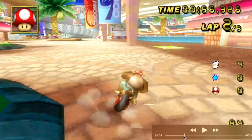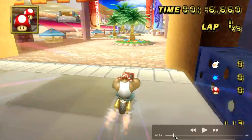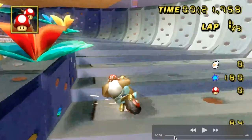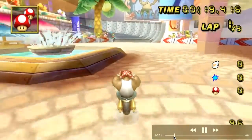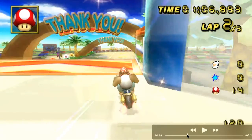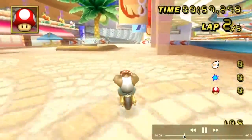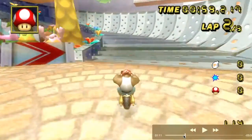So if you compare this one to, I think it was at like 31 seconds. Yeah. It's noticeably faster. So again, I don't know if that actually, oh, that's too far. I don't know if this actually saves more time than lap 1, but it certainly looks nicer, so that's pretty good.